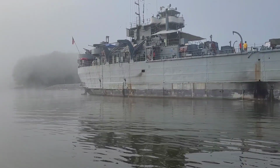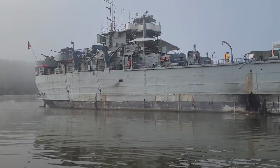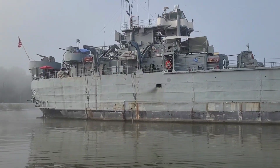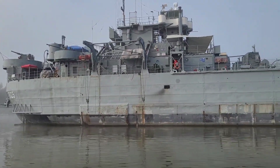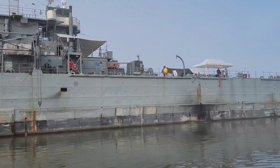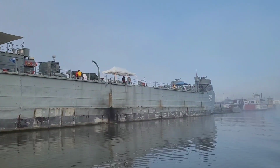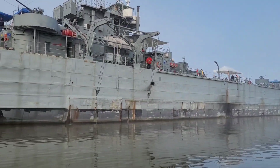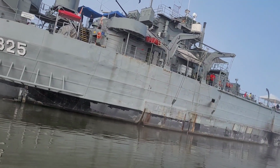On September 18th, 2023, we took the day to visit it while it was on its yearly cruise. It was docked for a few days, this being its last day before it headed back home. It was in Hannibal, Missouri.